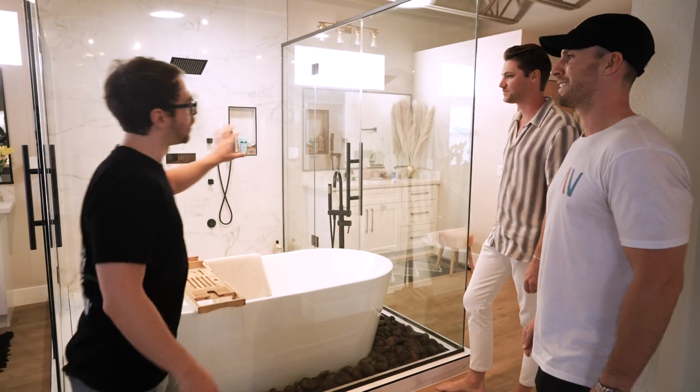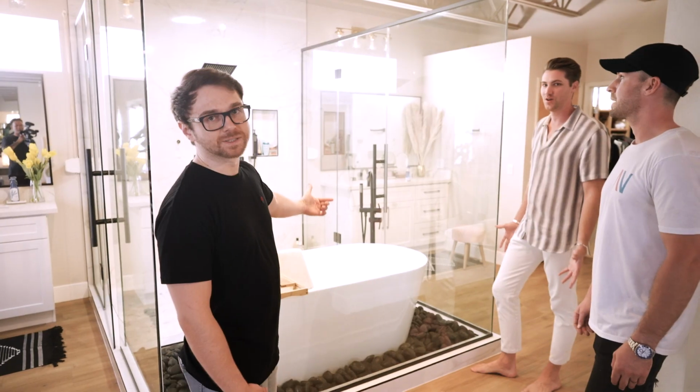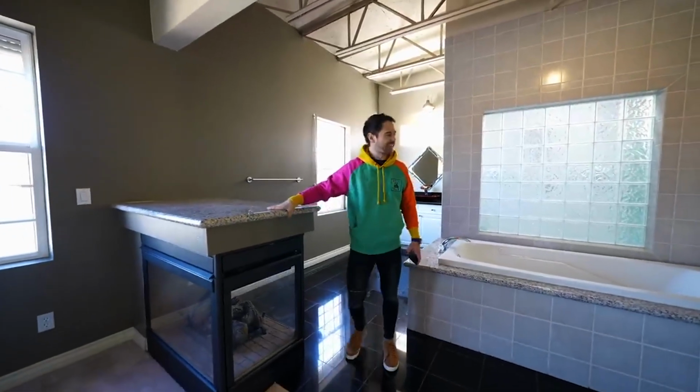Yeah, do you remember how there was a wall here and you couldn't, there was just a complete solid wall with the tub outside? Now it looks awesome. You also had a super weird extra fireplace right there too. There was a fireplace literally right here, and it's gone. So, and this is what it looks like.